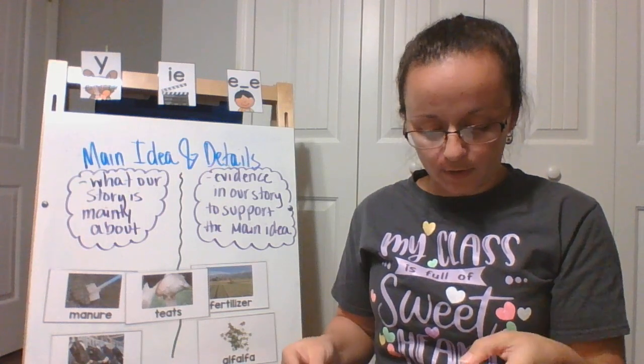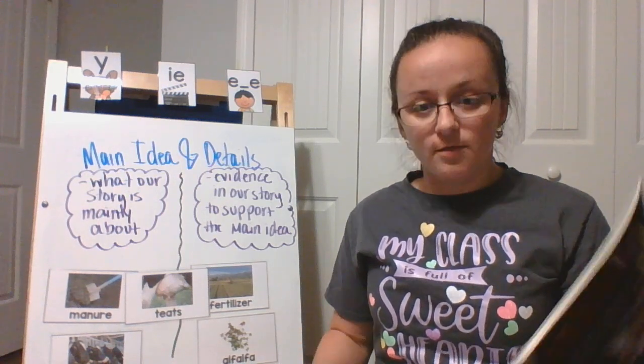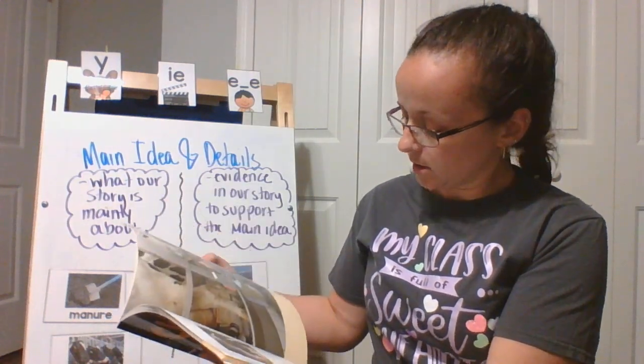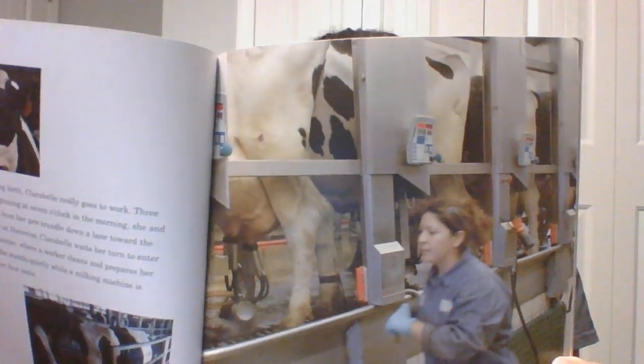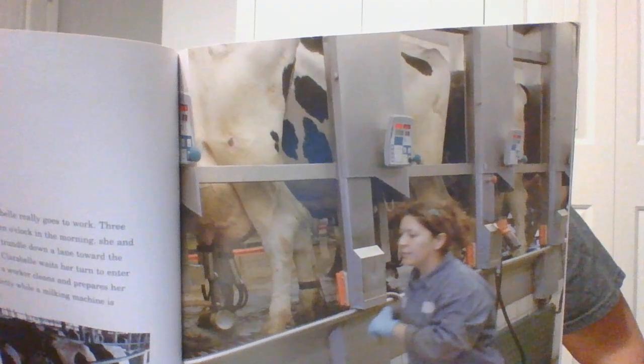How does a dairy, oh wait, we said that one. What can you infer about the picture inside the milk center? So let's go in here about inside the milking center. What can you think about what's going on in that picture? I want you to tell somebody by you. What's going on in that picture? What do you see? What do you think's happening?